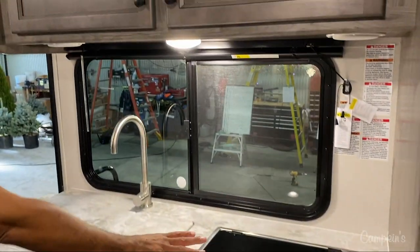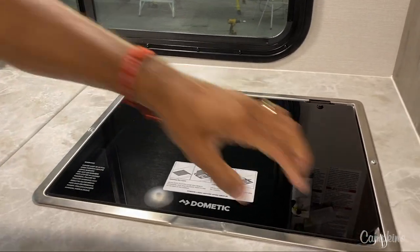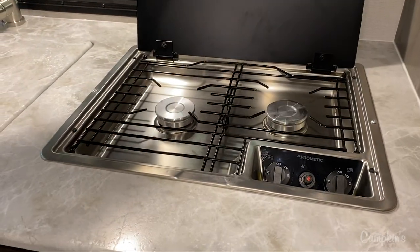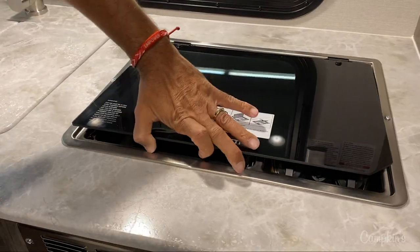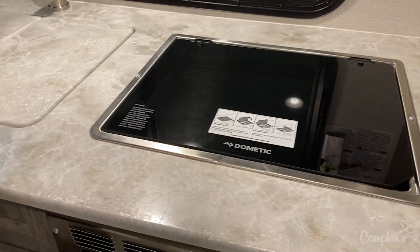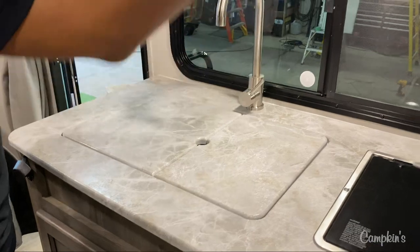Now, one thing that you see here is that this is flush with the countertop. This is a two burner stove. And when you don't need to use it, obviously you just put it down like this and it does extend the counter space for you. This is a double sink here, so large and smaller. Once again, cupboard space.